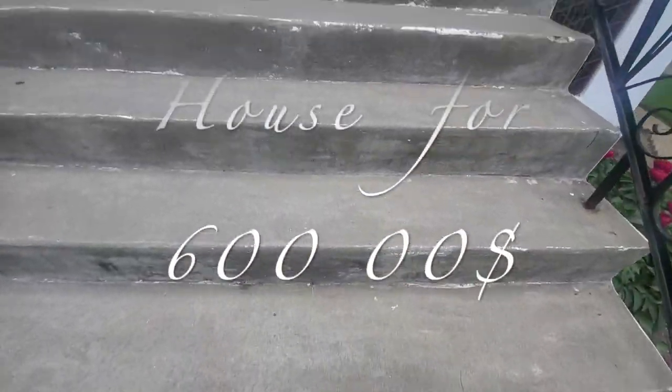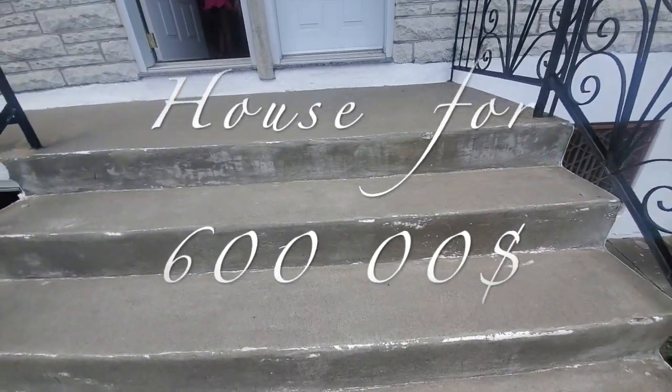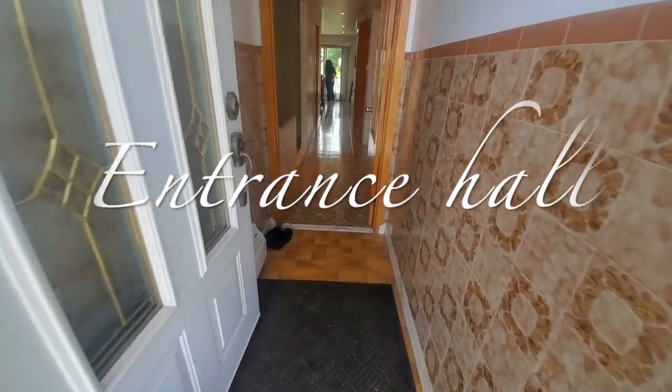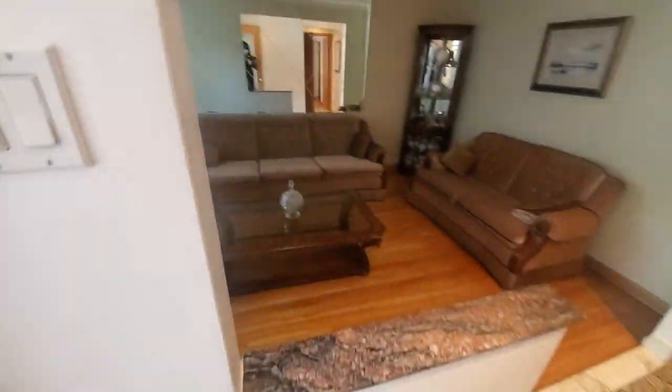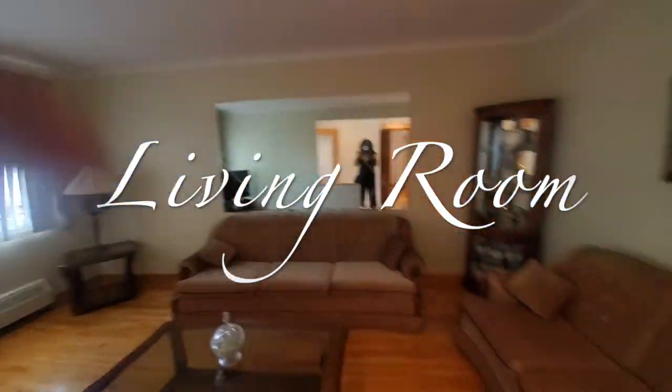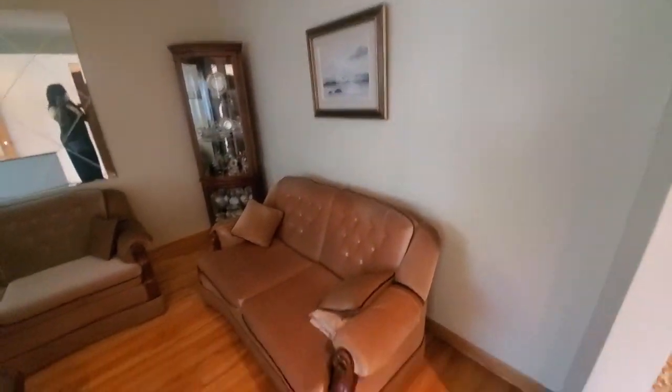As you can see, this is me going up the stairs of the house. This is the house for $600,000 and I'm about to go inside. This is the entrance hall. As you can see, it's pretty neat. And this is the living room. It's huge. It's like giving open flair to it because it's kind of open. And as you can see, it's pretty huge.